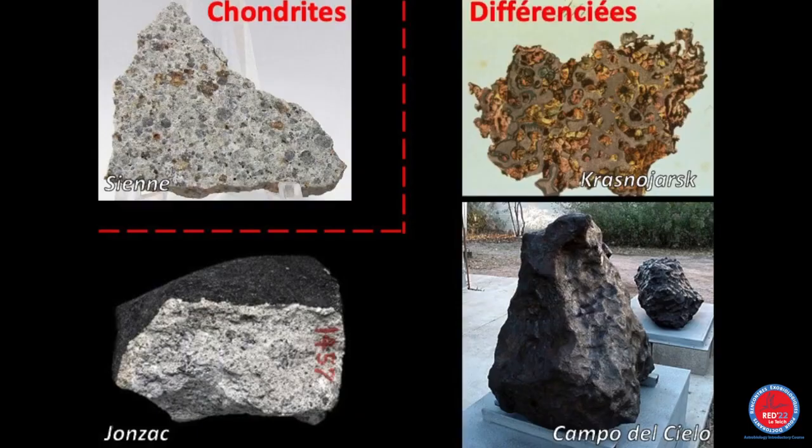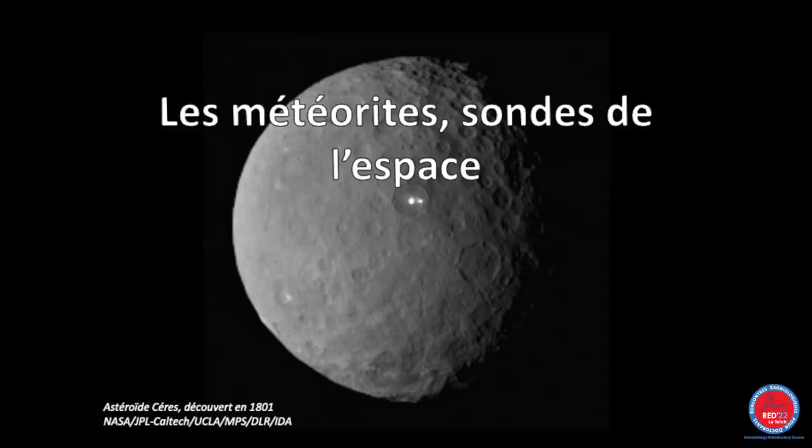But I think the distinction that's really important is between primitive meteorites, also called chondrites, and differentiated meteorites, which come from bodies which have been melted. So let's look at the space a little bit, what they tell us.